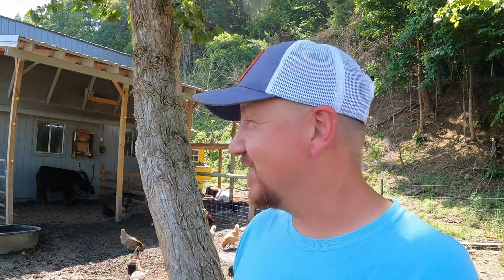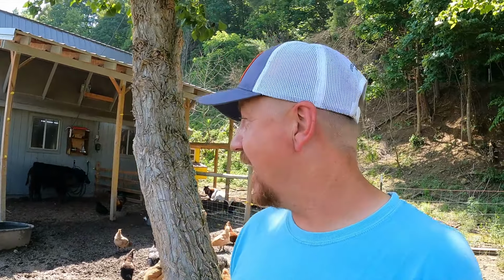Now, I pastured in around some really big trees, so they have some shade over there, but they also have a section of the lean-to that they can get in under here, and they seem to be liking hanging out over there. I find them laying down over here quite a bit, so they've got plenty of places to get in, stay cool, and they've got plenty of fresh water there, so it's working out pretty good for them.